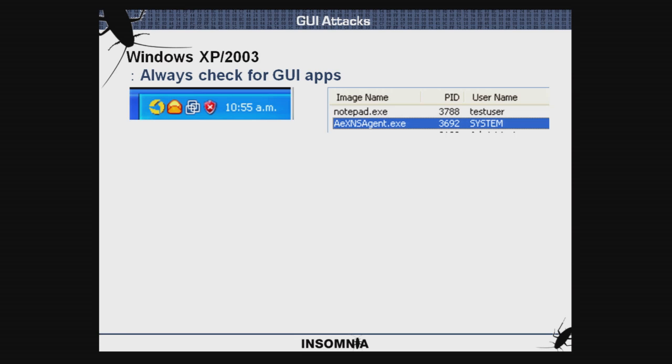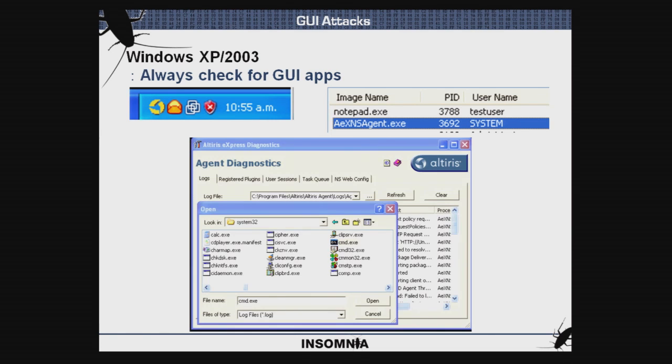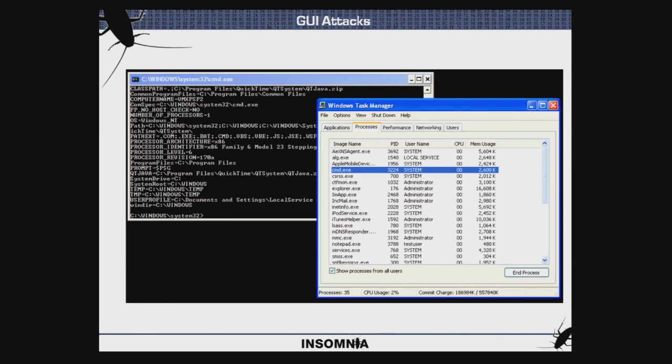Moving on from those, extremely easy and still better than replacing a binary in the System32 directory. On Windows XP in 2003, always look in the taskbar for anything running as system. As we can see here, there's an Ultra agent that's running as system. Click your way through, get a file dialog, find cmd.exe, get a cmd.exe prompt as system. There is no patch for that. It's a design flaw, and it's not going away.